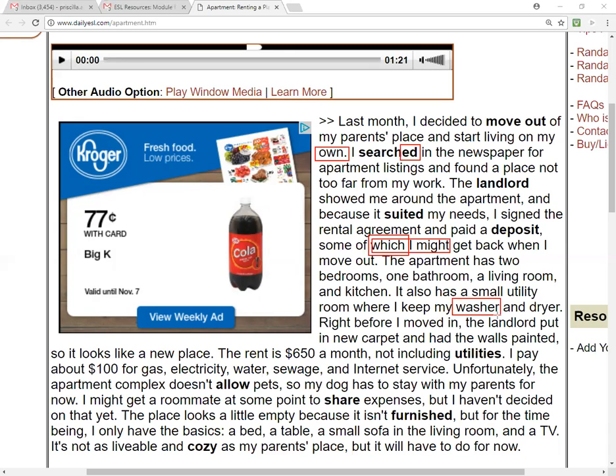Right before I moved in, the landlord put in a new carpet and had the walls painted, so it looked like a new place. Looks. Oh, yes. So it looks like a new place. The rent is $650 a month. Good. Not including utilities.